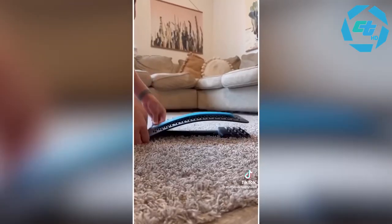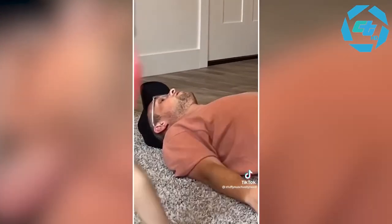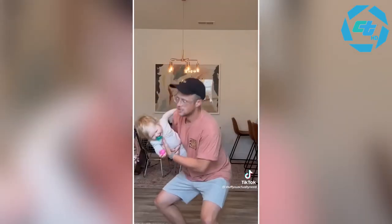Nice. And now that I'm over 30, I got this back stretcher that counteracts all the slouching I do. I just use it for about 5 minutes a day, and now my back feels like it's young again. You're so old.